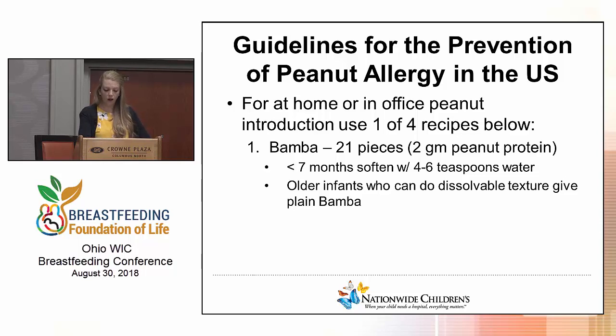For introducing peanut, they recommend 4 different recipes, and the recipes are the same whether you introduce peanut at home or in an office setting. The first recipe is peanut puffs, those Bamba I was talking about. The recommended amount of peanut protein is 2 grams, which is the equivalent of 21 pieces of Bamba, or 21 little puffs.